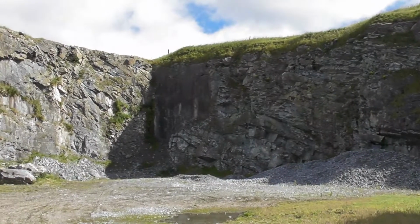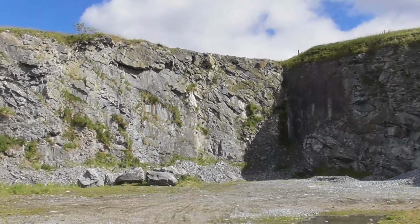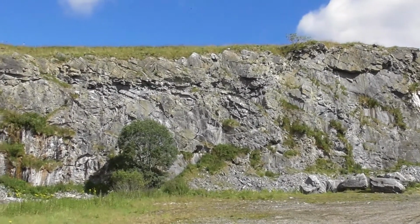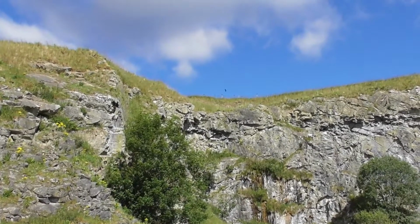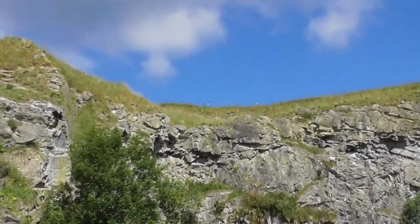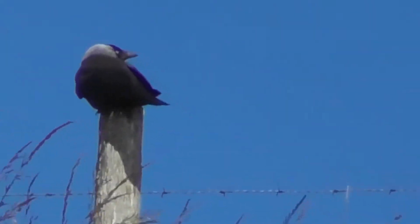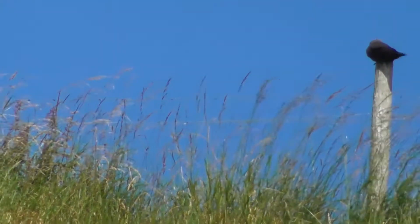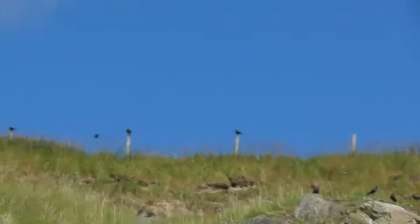View around the quarry. It's home to many birds, including a fair colony of jackdaws who don't seem to want to have their pictures taken much, but I've managed a few. Let's see if we can get in as they sit on the fence posts. They seem to have a detector and take off every time I get in close.